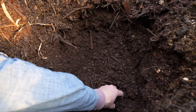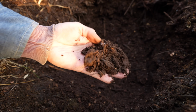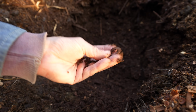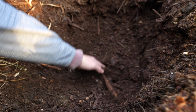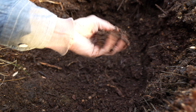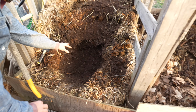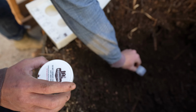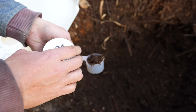All right, here we are in some finished compost, and we know it's done because there's nothing recognizable. But even look at this, we've got some worms, bugs, lots of living things down here. And this looks like my garden soil. You got your test kit ready, young man? We got the test kit. I'm going to add my soil. So we'll just grab this, a nice level scoop there.